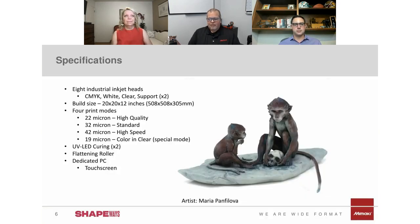So a quick shout out to this artist, Maria Panfilova. This is a piece that she did in ZBrush that we printed out on the 3D UJ553. Just a really incredible artist and a really cool piece. But the more dry part of this is the specification.